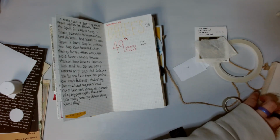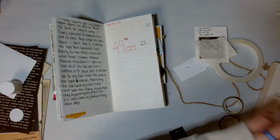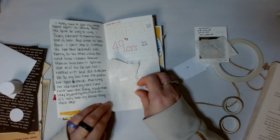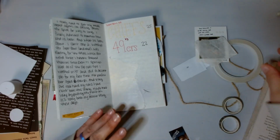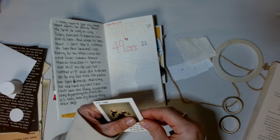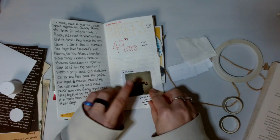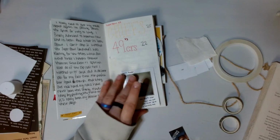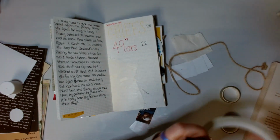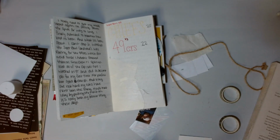Just realized I'm hungry. My son was making himself food. I should have had him make me something, but I said no when he asked me. Now I'm hungry. Okay, and then there's this little thing. Look at that. Exile, Taylor Swift. And I'm going to tell you, that's actually one of my favorite Taylor Swift songs.